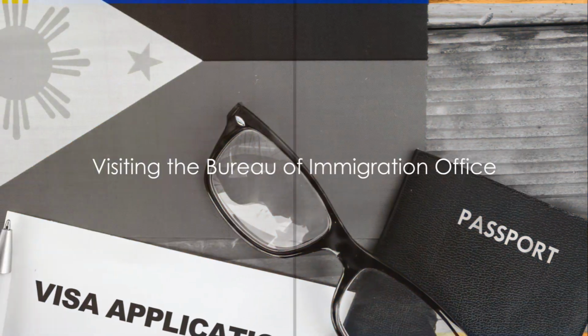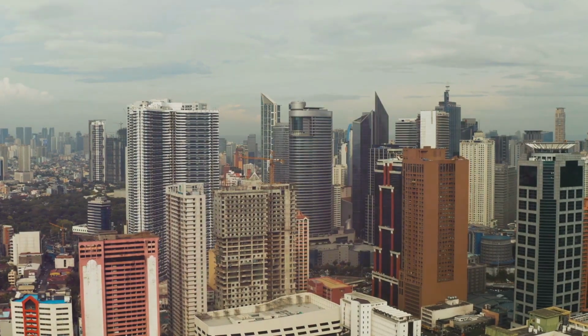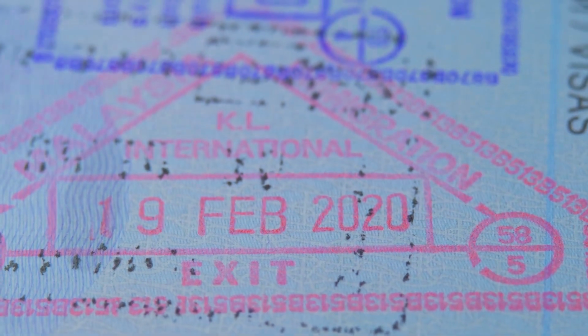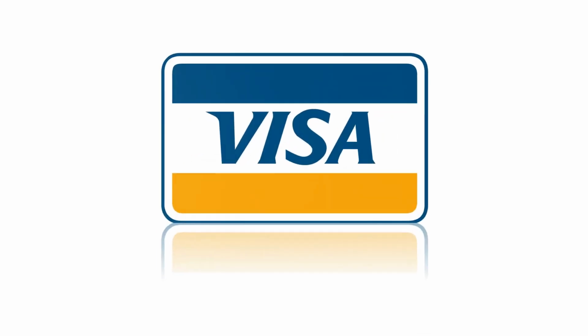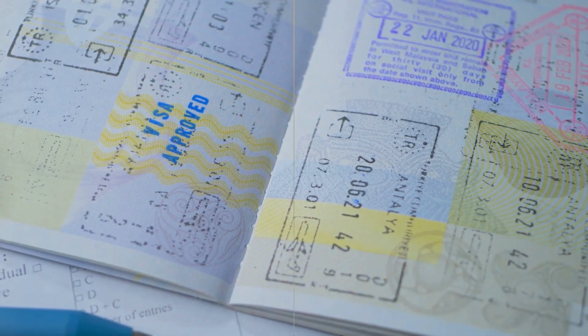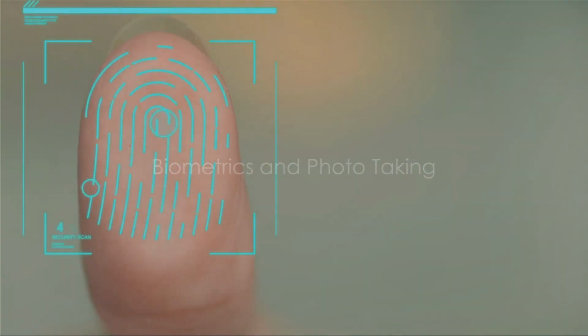Locate the nearest Bureau of Immigration office to your location and visit early in the morning to avoid long queues. Once at the office, proceed to the visa renewal section. Submit all the required documents to the immigration officer and pay the necessary fees for visa renewal. The fees may vary depending on the type of visa and duration of extension. After submitting your documents and paying the fees, you may be required to undergo biometrics and have your photo taken for visa processing purposes.